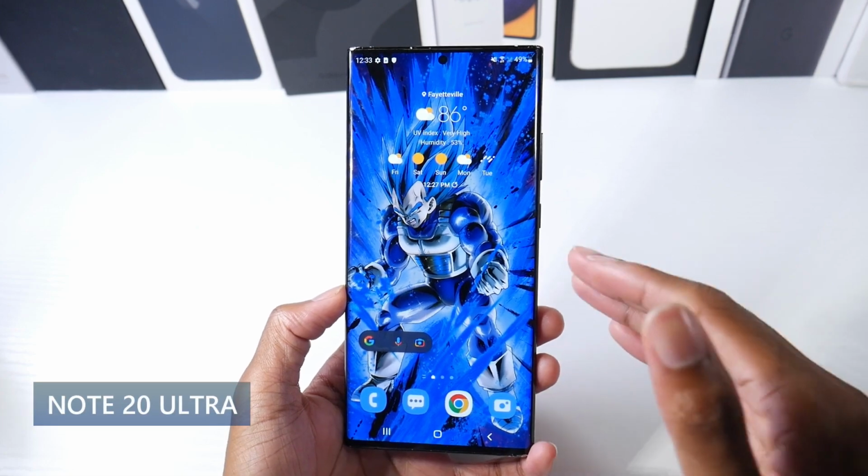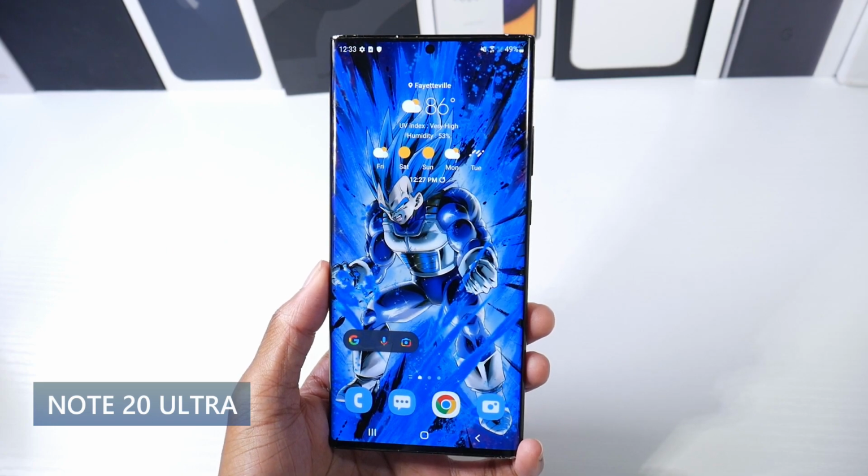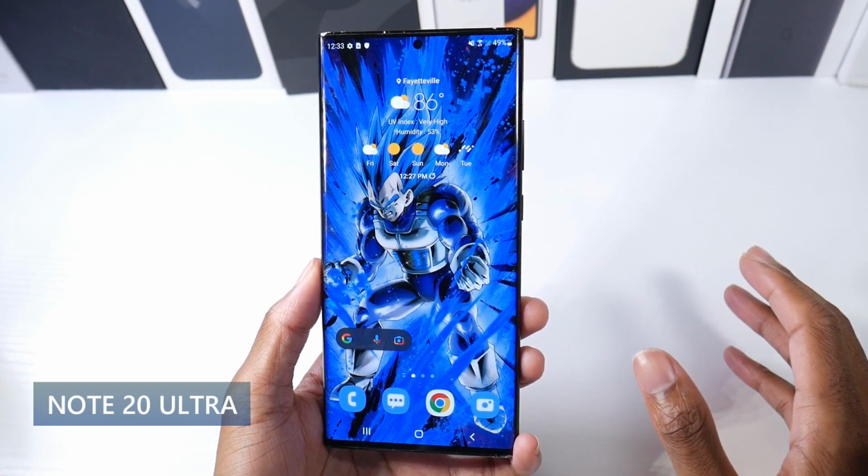Alright guys, so today we're going to be talking about the best phones to buy with SD card support. I'm going to throw in some old flagships and some mid-rangers, and I'll let you guys know which one I would personally buy on the list.